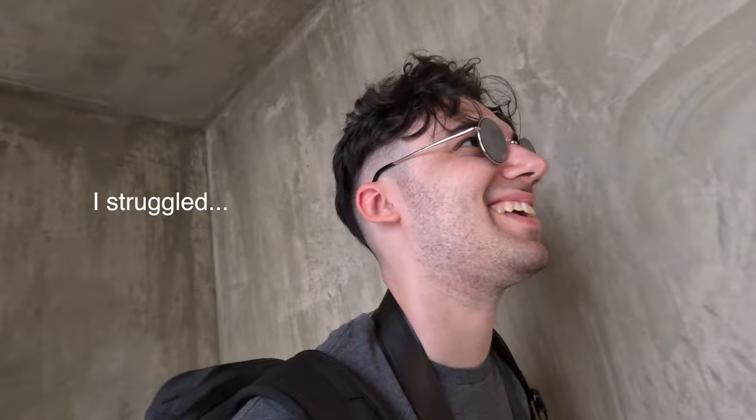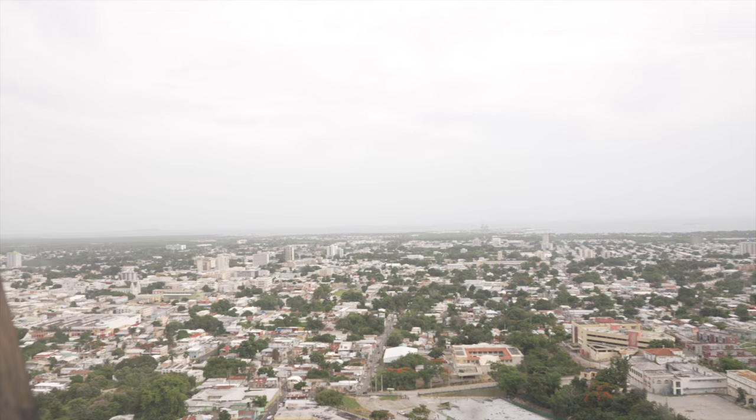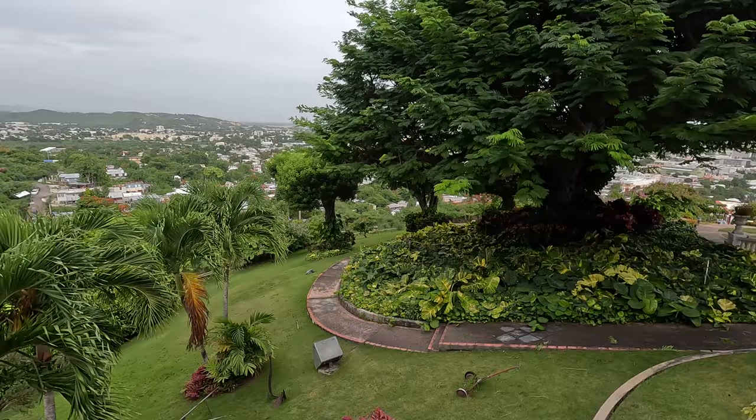Said 100 steps, so we'll see how in shape I am. I love these trees with the red flowers, but I don't know what they're called.